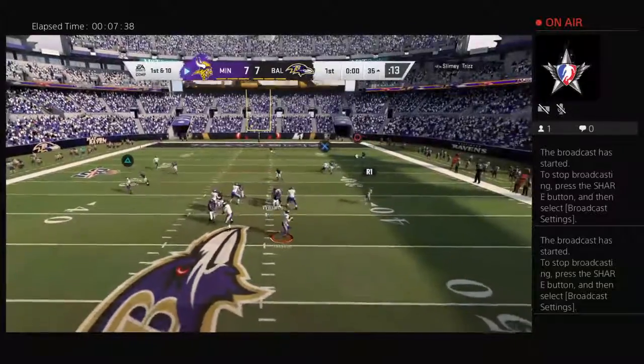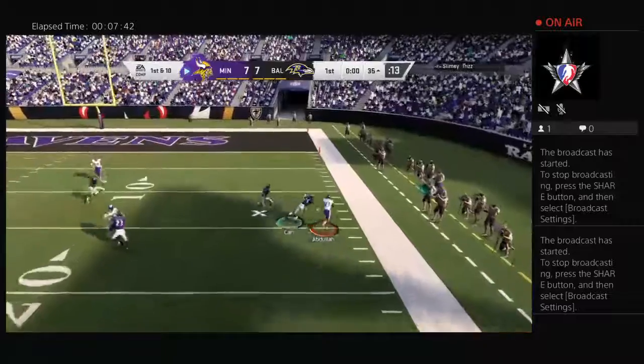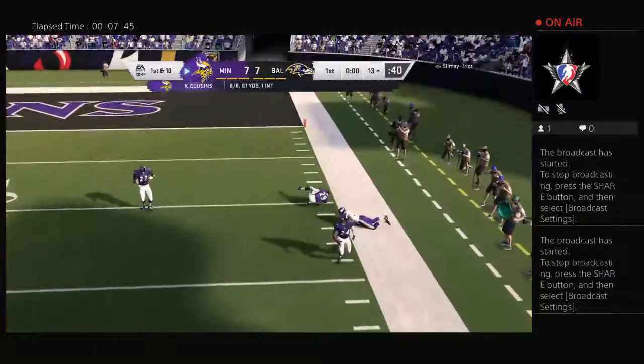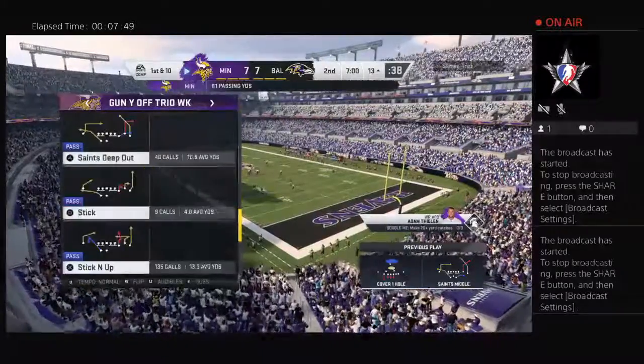A first down throw for Cousins. He completes it to Abdullah. And all the way inside the 15 before they drop it. These two teams all tied after one.